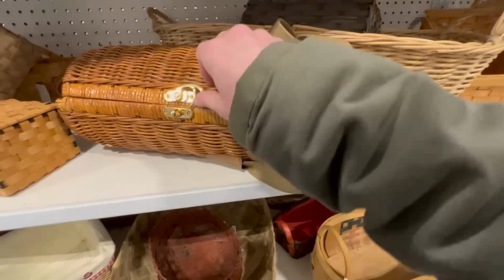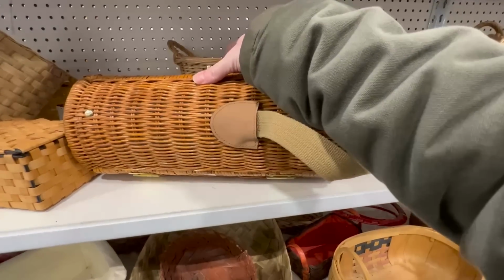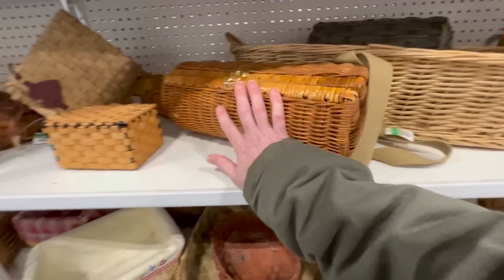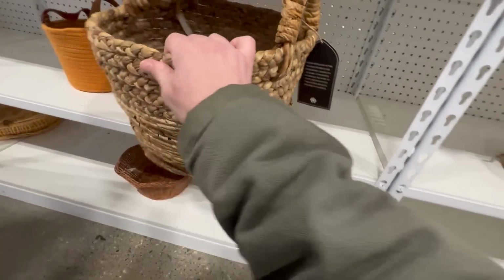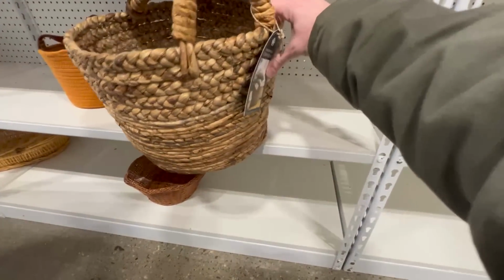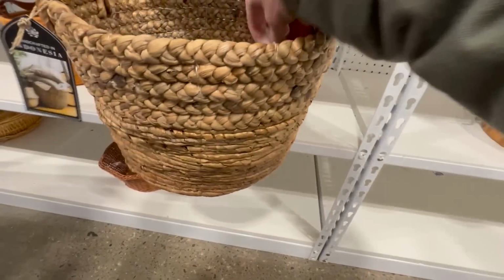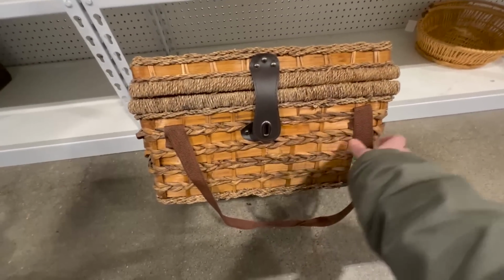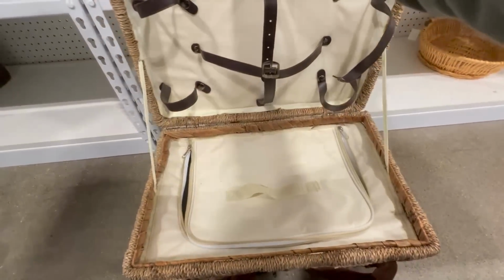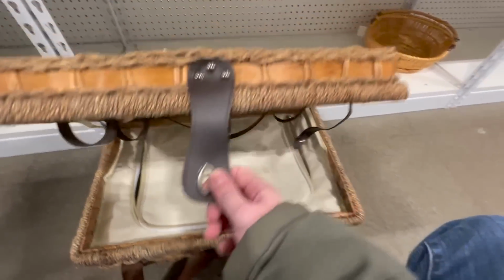Another one of those wine picnic baskets. Oh yeah. Cute. $8.99. It's been manhandled. This one's super cute. It's $8.99 and it has the place for the stuff, but it's also insulated. So that's one.